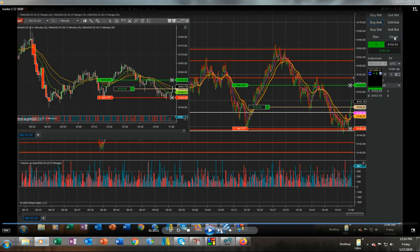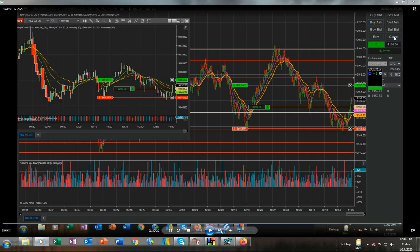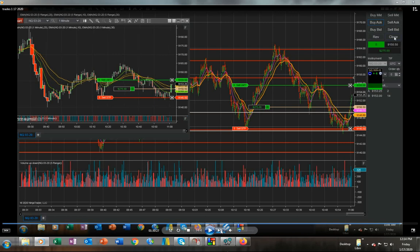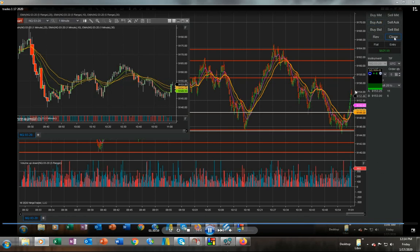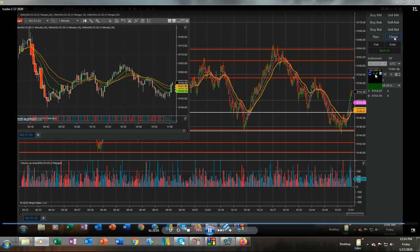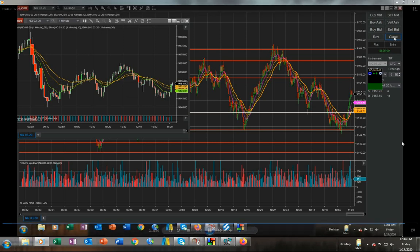It gets very close to the target. Saw some hesitation. I closed it out right before, and that's about as far as it got. So I had been up about this much earlier in the session, lost a couple, and now I was back. So I wanted to be very careful after this not to lose it back again.